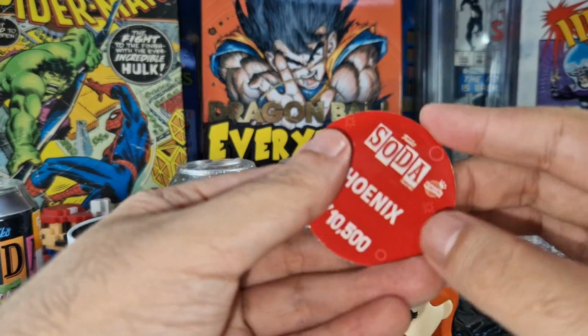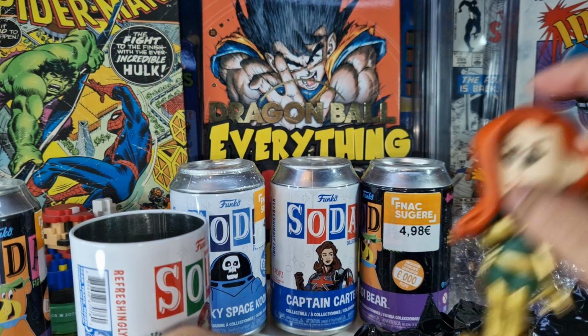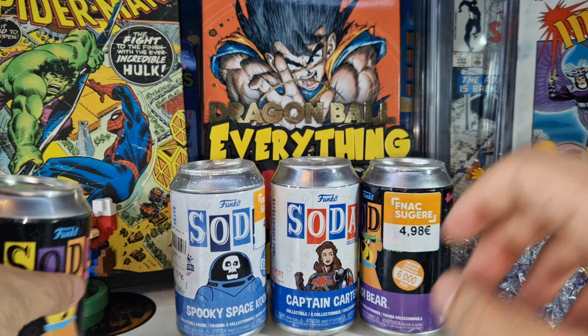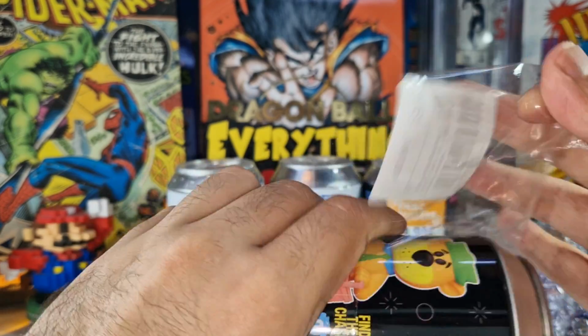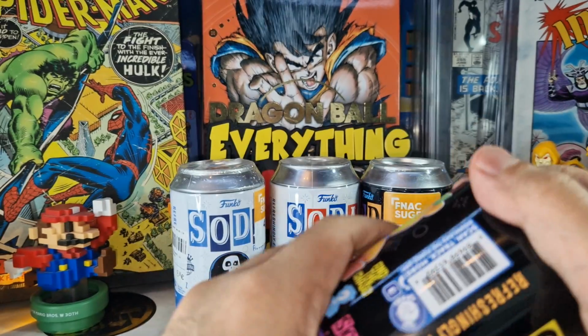And let's take a look at the POG. Phoenix, one in 10,500, so the normal one, as you can see. So not a good start, but let's expect to finish better. And now let's open maybe Yogi Bear. The chase of this guy is a black light figure.